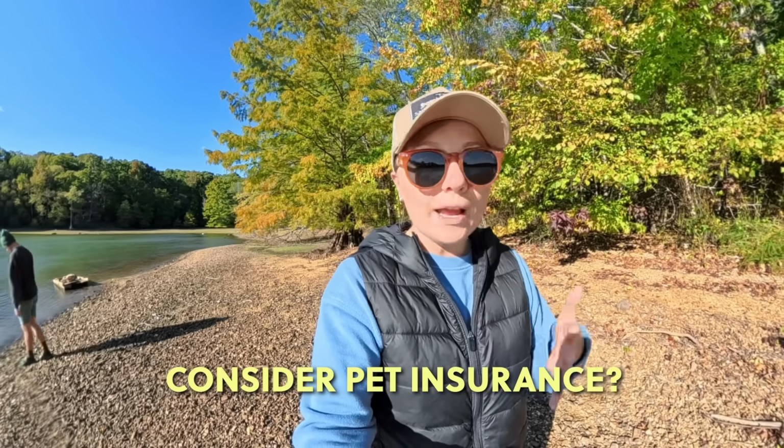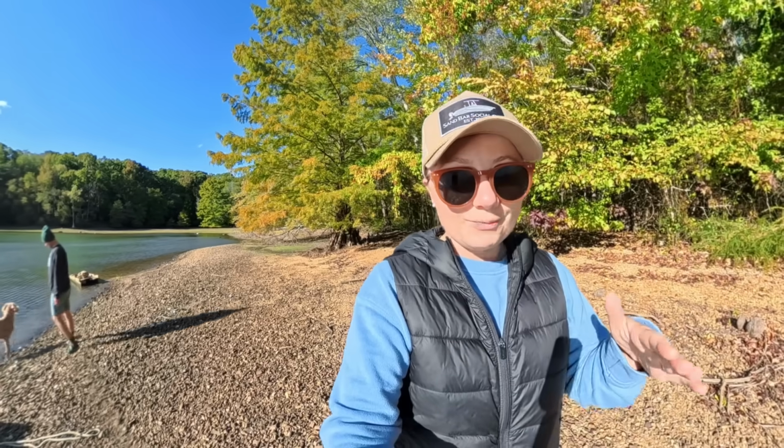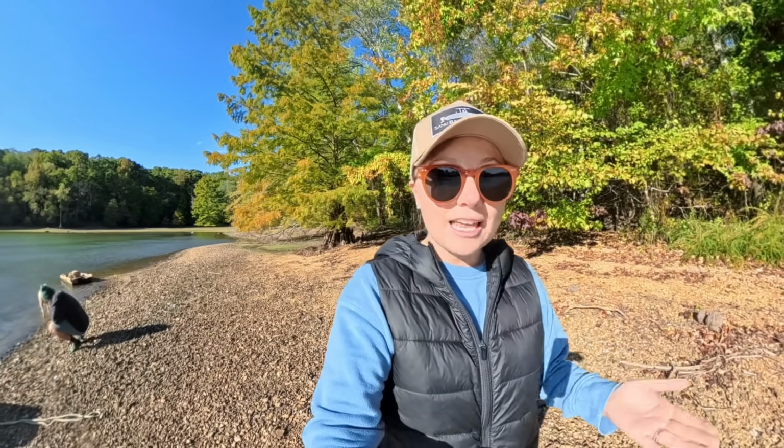The last thing I will say about looping with the dog is to maybe consider pet insurance. Now, I say that when we don't have any, but one of our vet friends made a good point, and she said, what dollar amount are you willing to spend before you say no? And for us, that number is pretty high. But if that number is pretty high and you don't have that in your savings or you can't afford it when the time comes, you may want to consider a pet insurance.